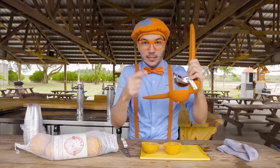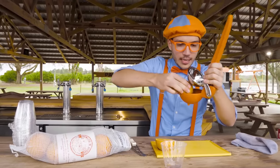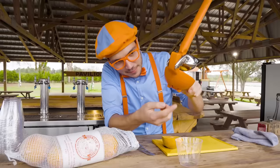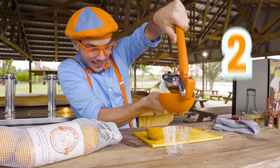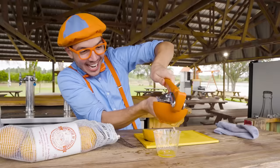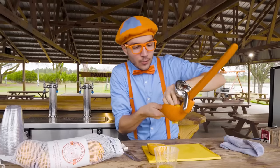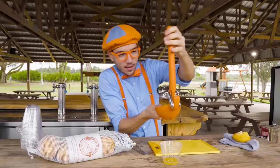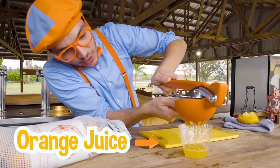Cool, okay, so we have our oranges cut in half. And now take the juicer and a cup. Put the orange in the juicer and we're gonna squeeze really hard and we'll watch as all the juice comes out of the bottom. Are you ready? Here we go. One, two, three. Whoa, look at it. Then you just take the orange out, and put in the other half. Look at all that orange juice.